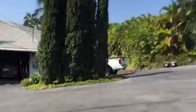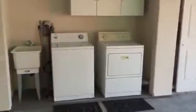So this is a shared driveway. There are at least four or maybe five more homes on this street. It has a garage door, but I don't see the motor, so it looks like a pull-down garage door. Here's the washer dryer and your power box.